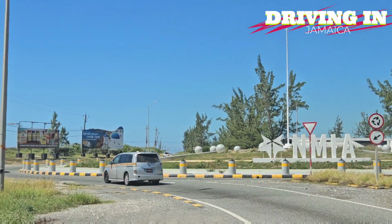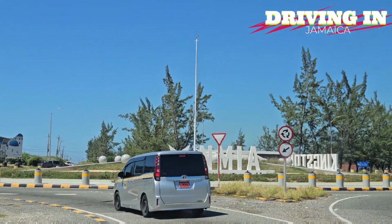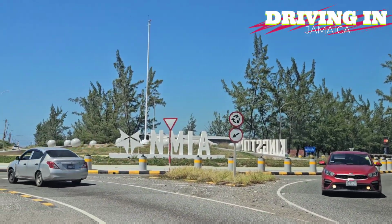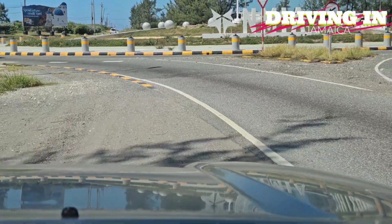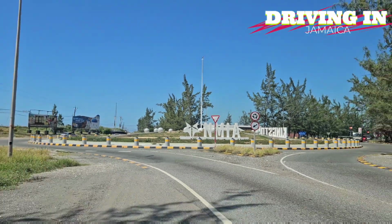And we were hoping they were going to paint the signs like the Negril sign, but this is how they're going to leave it. It still looks nice, but I think if they had put it in colors like the Negril sign, it would have looked better.